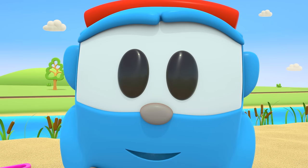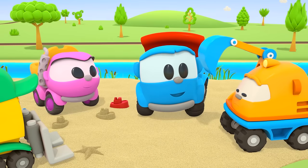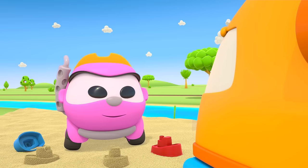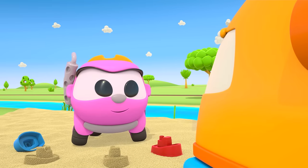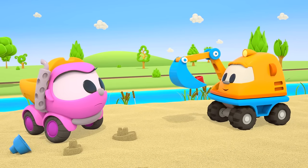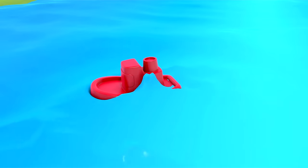And another boat is ready. This is Excavator Scoop. Look at how many boats we've got. Oh, let's launch the boat into the water. That's not such a good idea. Hup. It's not a real boat. It's just a mold for sand.